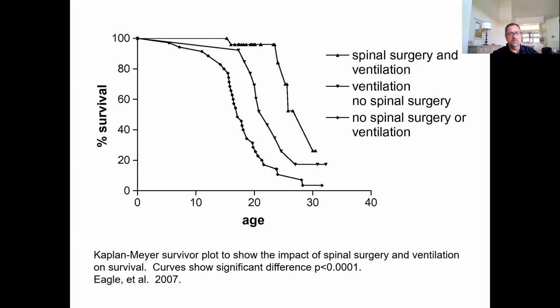Our physical therapists can help, our occupational therapists, our orthopedic surgeons, and trying to find the right time to do a surgery like that takes a lot of thinking as a team, especially from a respiratory and surgical standpoint.